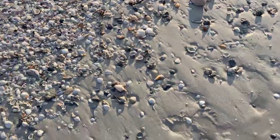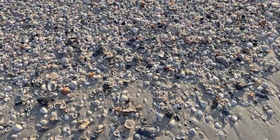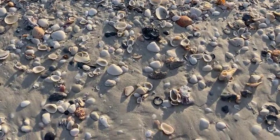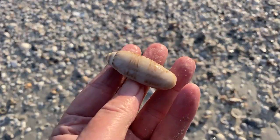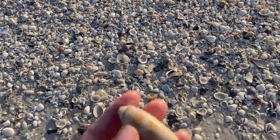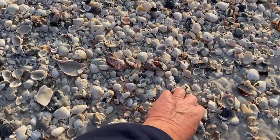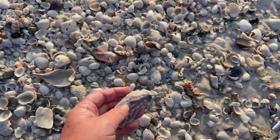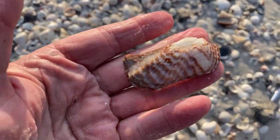There comes that sun peeking through the clouds. I don't think it's going to last long. There's an older olive shell, missing the tip on it. Of course, seeing our oyster shells, always find oysters up here. Our turkey wing shells. Our little turkey wings.